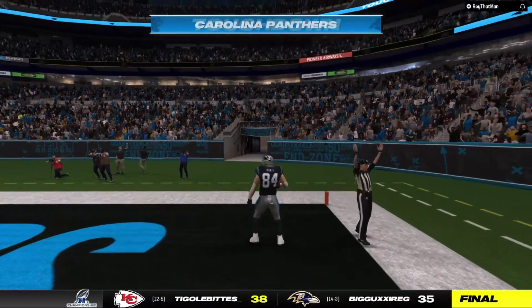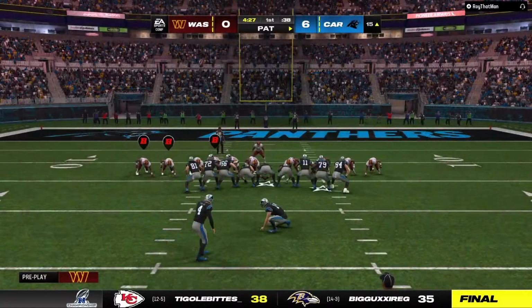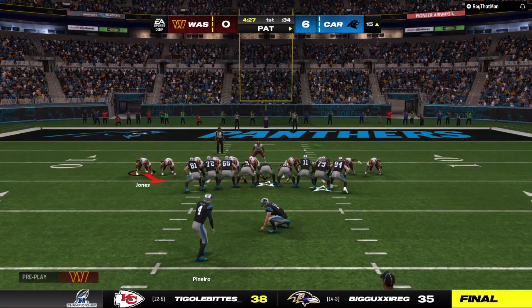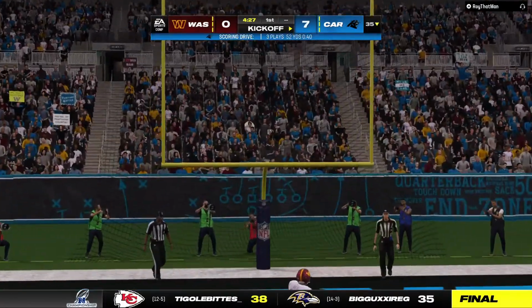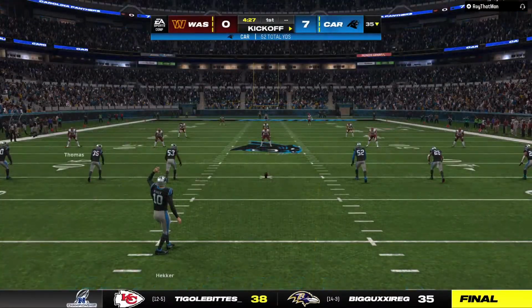Touchdown, Panthers. A great effort there. 31 yards. And the Panthers have struck first in this NFC title game. Piñeiro's extra point up and good. And it's now a 7-0 game.